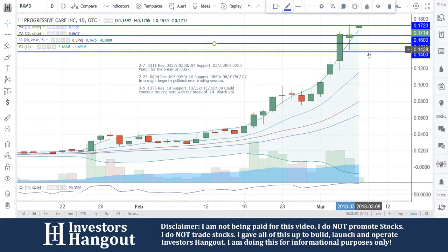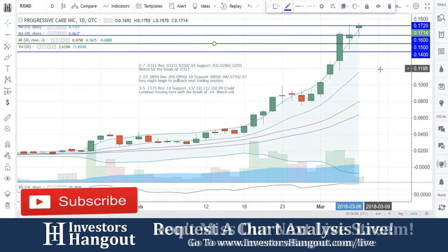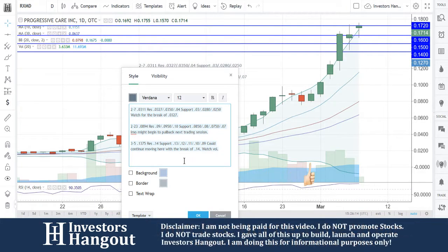Okay. So basically, right now, watching for that break of 17.20. If you can't break through that, your levels of support going back down are going to be around every penny. Like we said before, the major one down here at 12 cents, that's going to be a major support level that's going to tie up with the 10-day simple moving average as well.